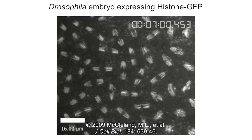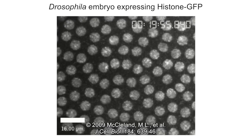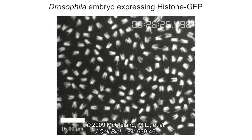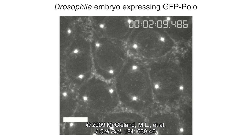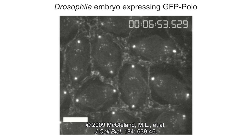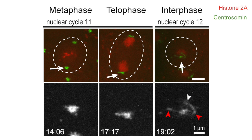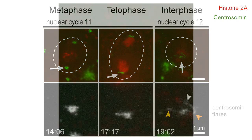In early Drosophila embryos, nuclei undergo rapid cycles of duplication and division without undergoing cytokinesis. Centrosomes remain active throughout these abbreviated cycles so that they can help organize the resulting syncytium. Previous studies have shown that centrosomin forms a compact structure in mitosis that then expands during interphase to form radial fibers known as centrosomin flares.